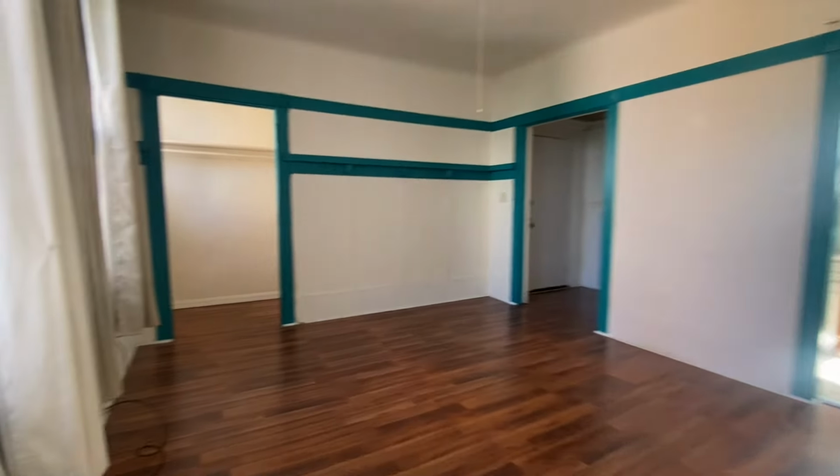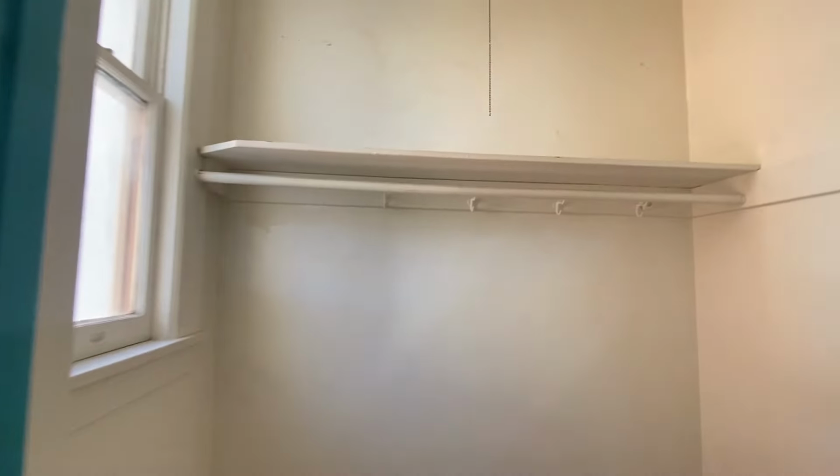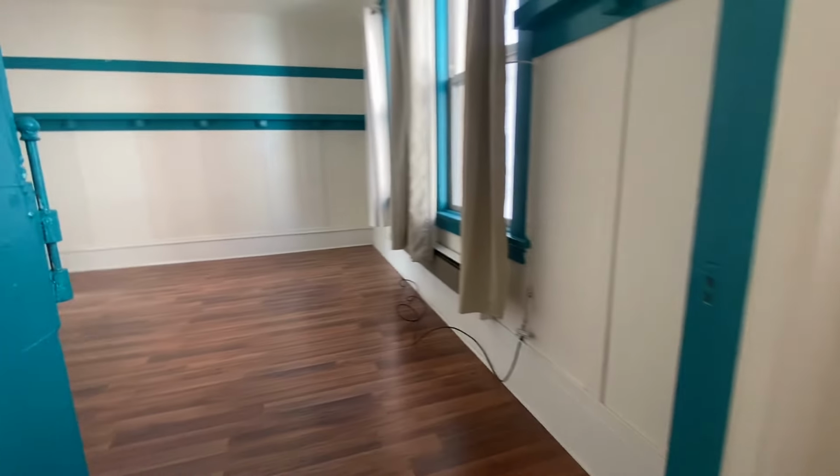You have a separate kitchen as well. This is the closet. Nice big walk-in closet. There's plenty of room if you'd like to put a dresser for additional storage.